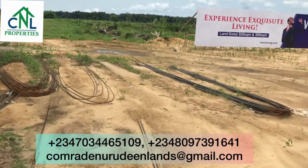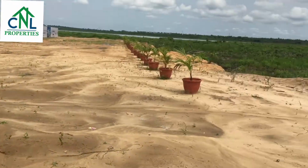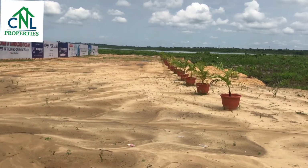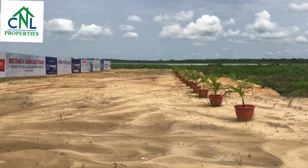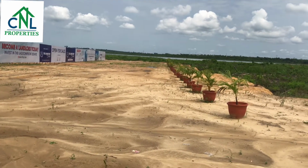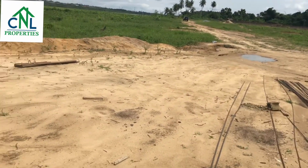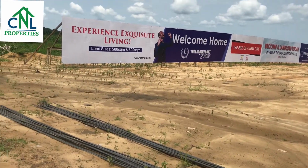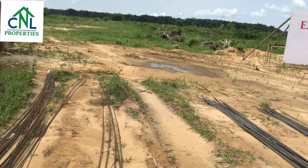The economic viability: a plot of land is selling for 7.5 million naira today, but I bet you by the end of 2022, a plot of land here won't be worth less than 50 million naira or more. So this is just what you need to put your money into. I'm going to show you a view of the entire estate right from the sky, right from the top. So you see what you're actually putting your money into.